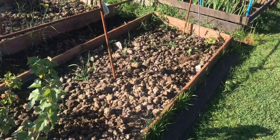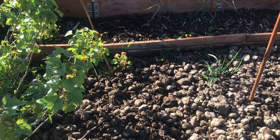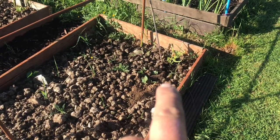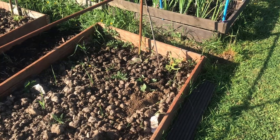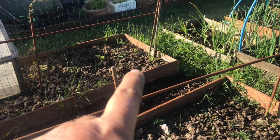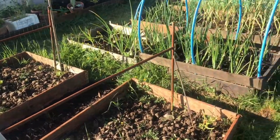The next bed is the pumpkin bed, and yes, we did have a bit of a disaster. There is a pumpkin here, and we've got another one here. They did get hit by the frost we had a little while ago, and on the bed above is the blue squash, and they got hit again, but we do have some backups.